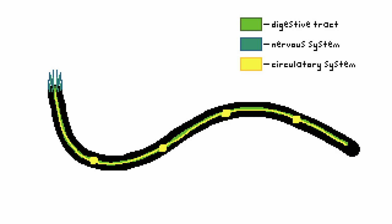It will continue to have no through-gut, which means that after a meal, it will need to expel the waste from its mouth. To better transport absorbed nutrients through the body, it may develop multiple hearts along its body.